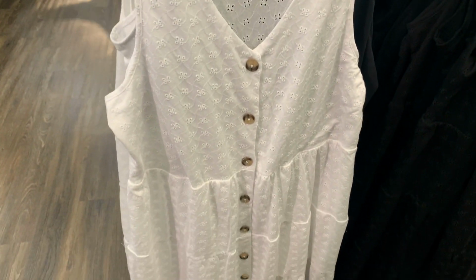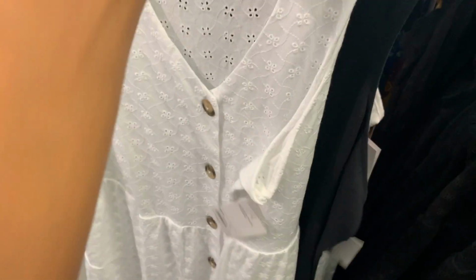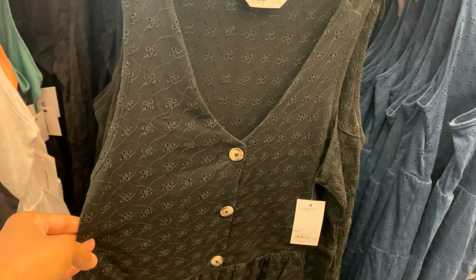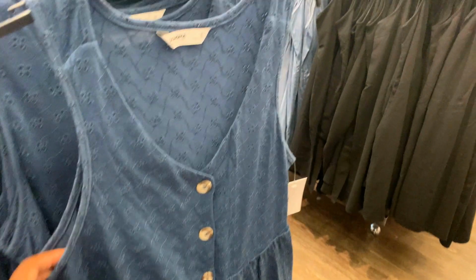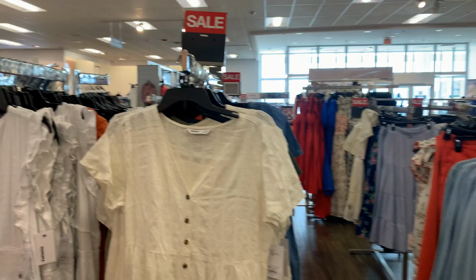An eyelet dress, I love a good eyelet dress, in all kinds of different cuts. So this one right here is just a basic cut, but with the buttons in the front. Just nice and simple. $44 for that one right there, and it's sleeveless, and the length is good too. So it's kind of a midi length. They have it in white. They have it in black. It looks kind of grayish, but that's black. Then they have it in this blue right here too, so you can get that in a bunch of different colors. And this is just the sale chart for those right there.